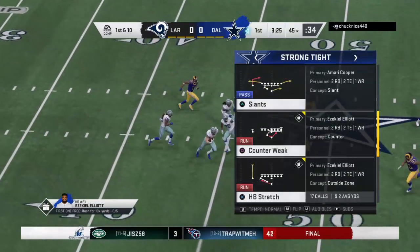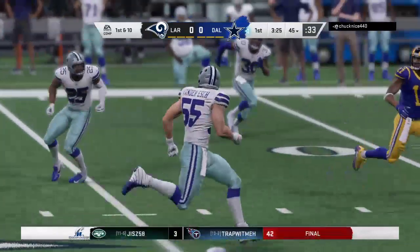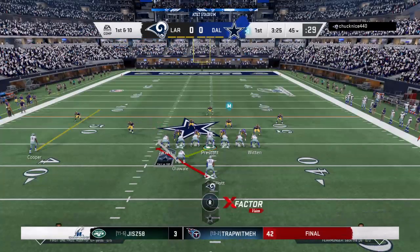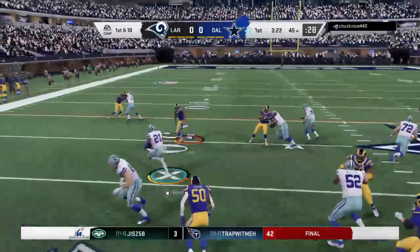Well, this is a defense that can confuse even the best of quarterbacks with their zone schemes. And here you've got a linebacker that's going to stay at home and just sit down in that zone, and this one basically comes right to him. They've got good starting field position as they come up here 1st and 10 at the 45.